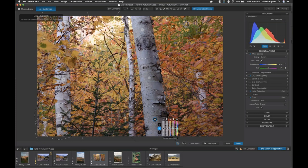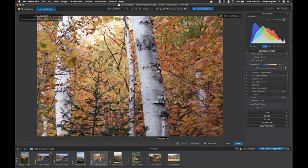I'm actually going to drop the saturation down a little. And then, you know what? Let's go into Clear View Plus, increase that just a touch. And then also, I'm going to brighten these up a little bit. The beauty of those control points is it makes the selection, and therefore, we don't have to worry about controlling those other areas.